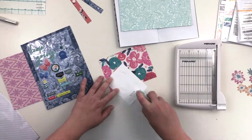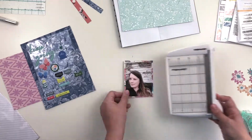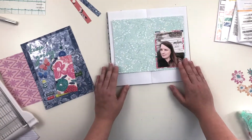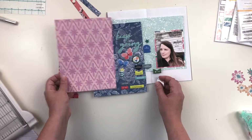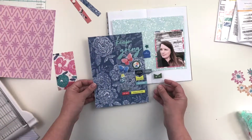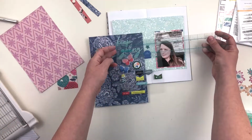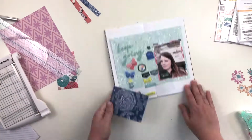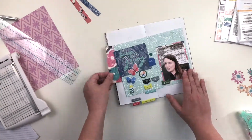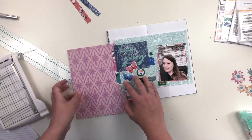So I'm just right now backing my photo with that note card. I still think that note card was just beautiful, and it was really just the packaging for the stamp that I received in the mail. But I really love how it ties all of these colors together, and I think it works really well on this spread. So I've used it to back my photo. I will use a little bit of it on the other side of the spread as well to balance it out. But first, I am cutting a piece of this gorgeous navy blue paper from Willow Lane, and I'm going to use that behind my title.